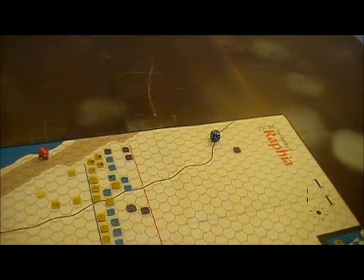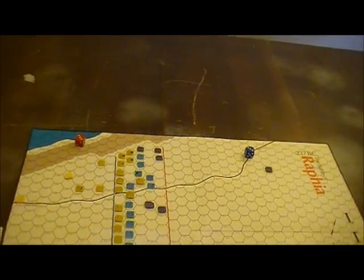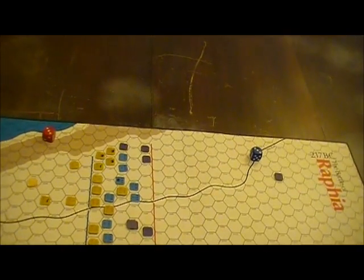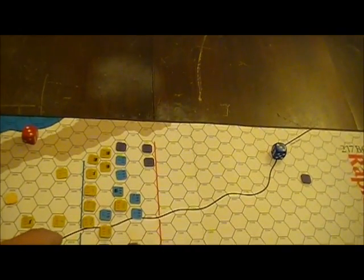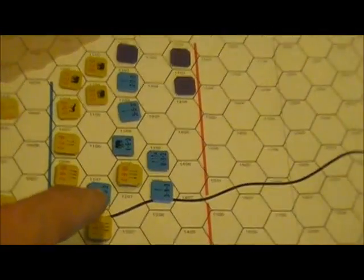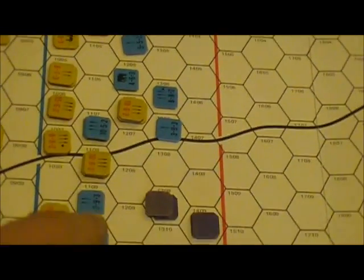So here we are at the Battle of Raphia. This is going to be the second half of the battle. I'm only really making this little piece of video because I'm at the same point I was before, in the middle of the Seleucid move. And I wanted to point out the Ptolemaics had done kind of a push forward.